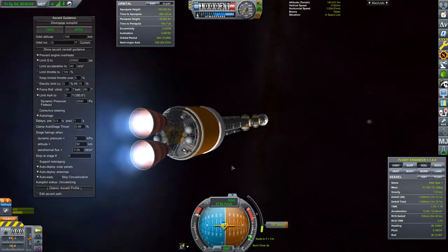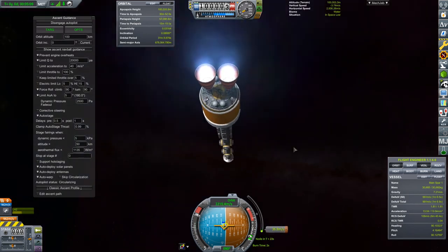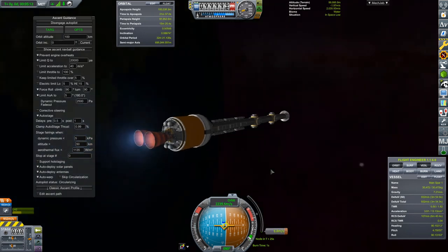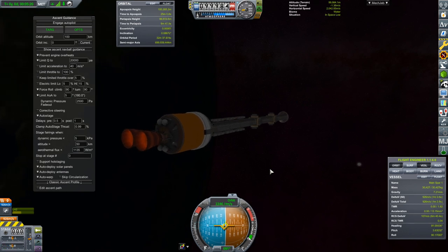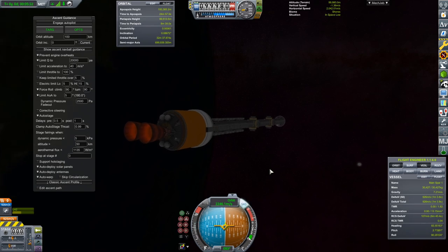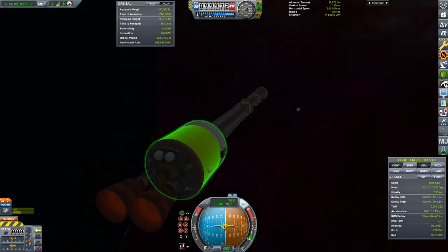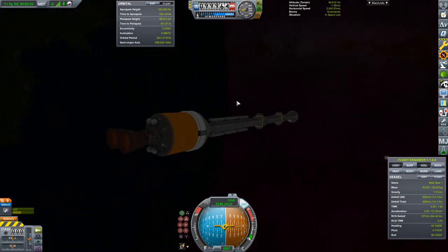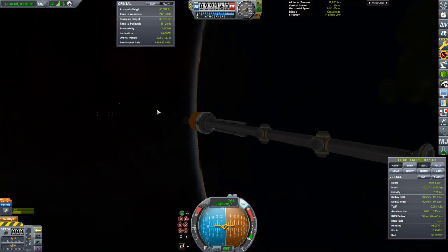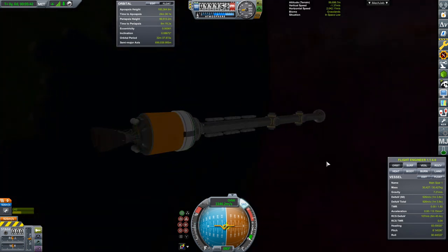There's the final push, just about done, to get us on a nominal orbital trajectory. All right, there we are. Okay, so with that launch complete, we'll go ahead and stop here for today. And for next episode, I'll have this docked. I'll have the other engine components docked and connected.